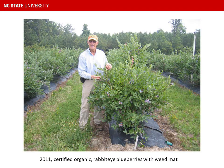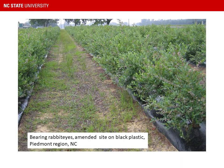This is a nice certified organic planting of rabbiteye blueberries with a weed mat on the surface. This picture was in 2011. Some of you may remember John Vollmer, the North Carolina agent. John's son, Russ, now has the planting. This was an interesting photograph because the weed mat was added after the fact. So you can see the cuts in the weed mat where it was fitted around the blueberry bushes after they were in place.